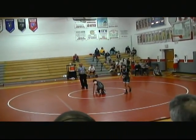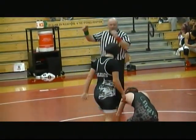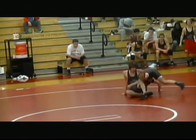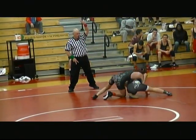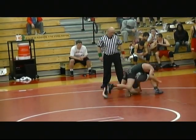I hope she's not injured. She looked like she was. She took a pretty good shot on her elbow there, I think. But she's on now, and so again, the Indian Hill wrestler sits out there and looks like he's got a reversal, and he does. So that runs it to 7-5 here with about 15 seconds to go here in the first period.